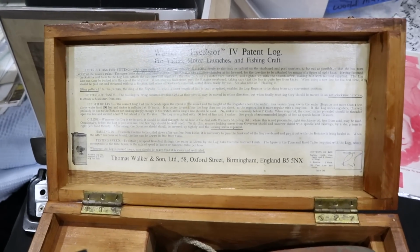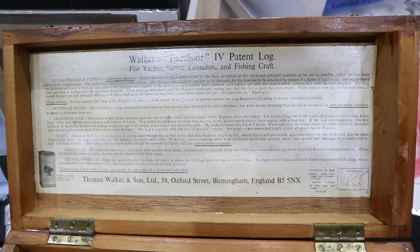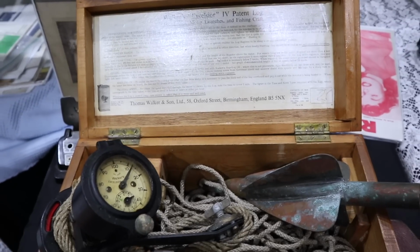And this looks, from the printing, like it might have been done about the 19-teens. I'm guessing 1930, but that's my guess. Oh yeah, it could be as late as that. Things didn't really change much. That's a really interesting device.